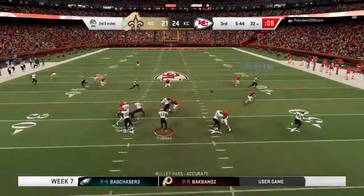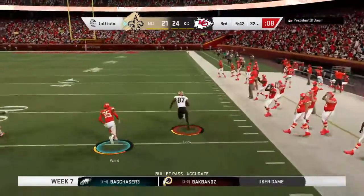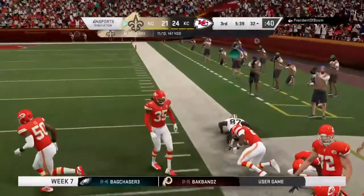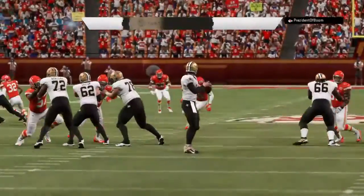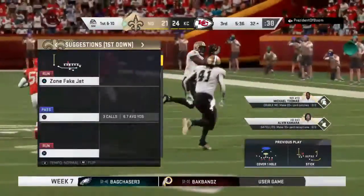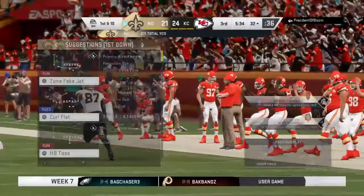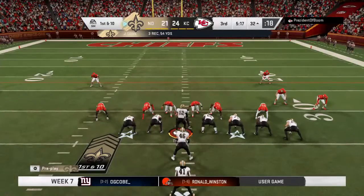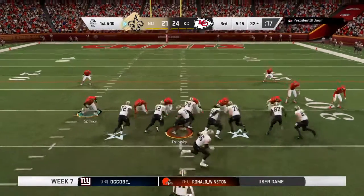On second and inches, Trubisky. And this is Cook with a grab. And he takes this one down almost all the way to the 30. The catch and run pays off to the tune of 35 yards. So the big play changes the complexion of things. Here's 1st and 10 just outside the 30.